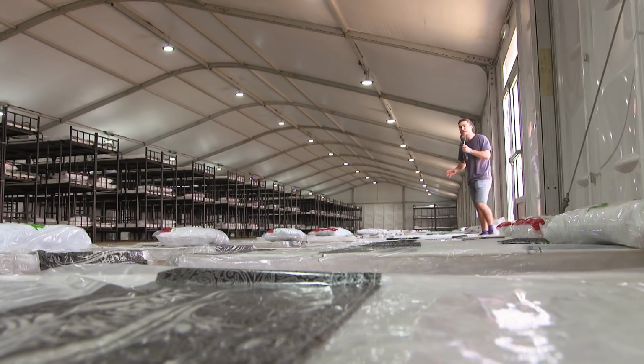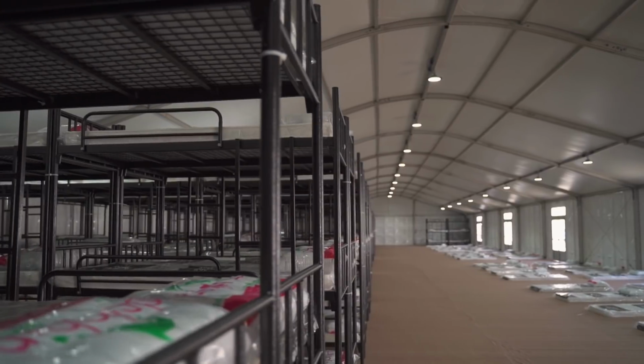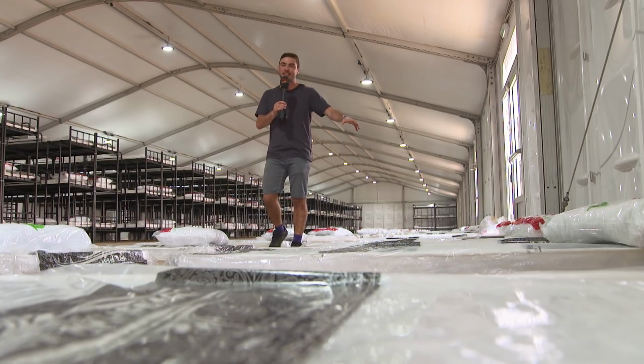There are 3 large sleeping tents just like this one, a total of over 650 beds. It is effectively a massive sleepover for the competitors, which is going to be quite cool as we could get Toby Price sleeping next to his good mate NASA.